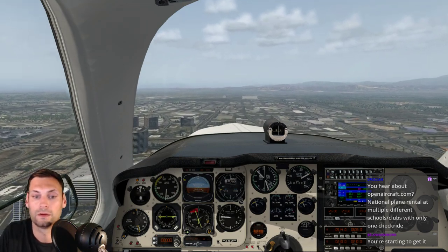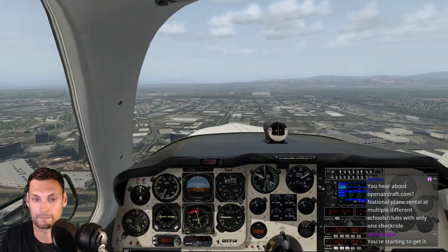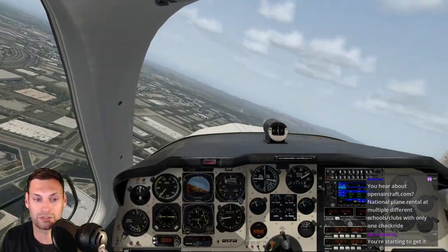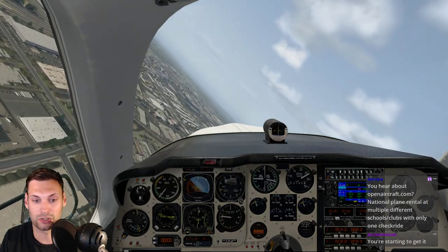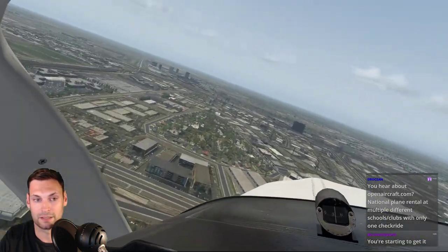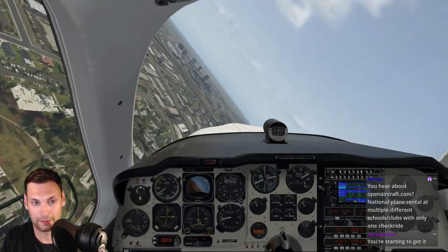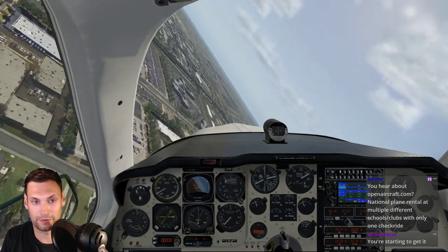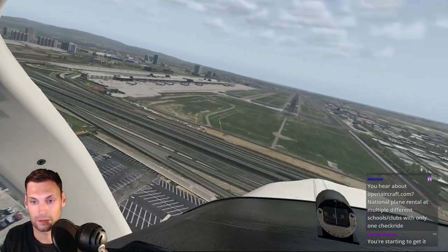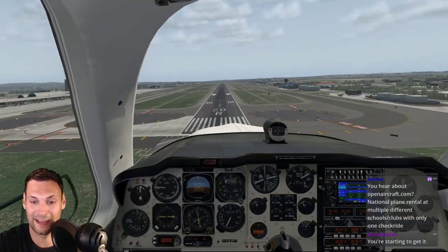Montgomery Tower, Piper 91630, holding short for eastbound departure. 91630, Montgomery Tower, runway 28 right, clear for takeoff, still on course. It's just like landing when you're a brand new student. It's just like landings when you're trying to feel it out and figure out what you got to do, and then whatever happens, that makes it just kind of click, and then you're good to go. That's a pretty fun feeling. I'm tempted to go into the tower view, but I don't want to have a repeat. Let's try it.